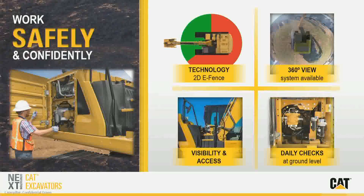So let's take the top two first. On the technology side, if you think of that standard technology, we have sensors on the fronts of that machine. We basically know where the bucket tips are at any point in time. And what that also allows us to do is set eFence. So eFence is a technology feature. There's a number of things underneath that. But basically, as an operator, you can go in there and set certain boundaries that you don't want to work beyond and then go to work.